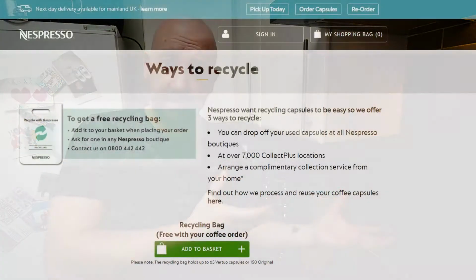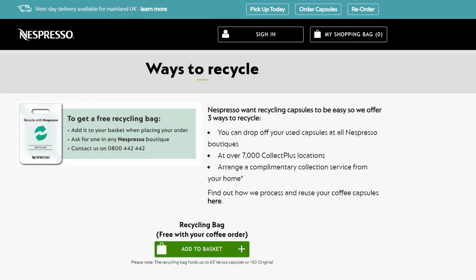Now, for example, if you go through Nespresso directly, all their pods are aluminium, all of them. When they send them to you, they will also send you a recycling bag. When you're finished, you put them in the recycling bag. One of the people will come and collect it and take it away and recycle properly. So that is one way of combating it.